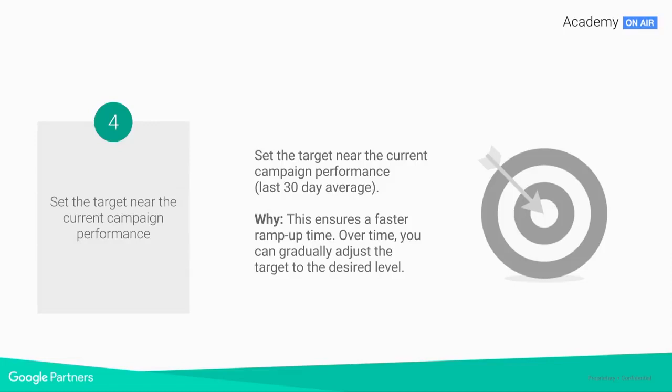We depend on you to put in the correct CPA. And one easy way to derive that is to look at historically what your performance has been like. That would be our main recommendation. Make sure that the target set is near your current campaign performance. And keep in mind, you can change this over time. So if you start with that historical number that you know is going to be a very realistic target, over time you can then bump it down. But you want to start with something realistic so the algorithm is using a realistic goal to focus on. Absolutely.